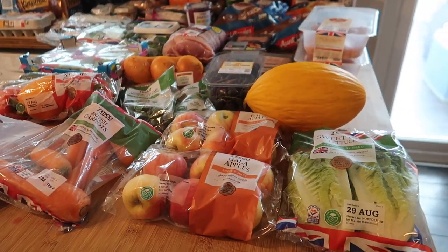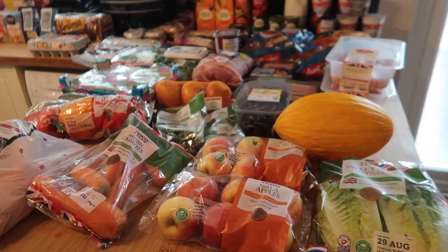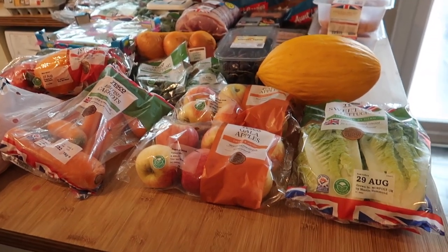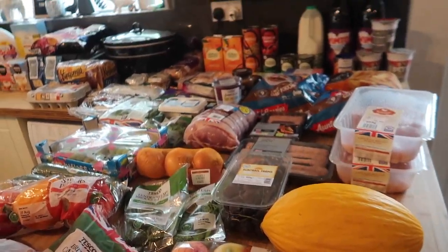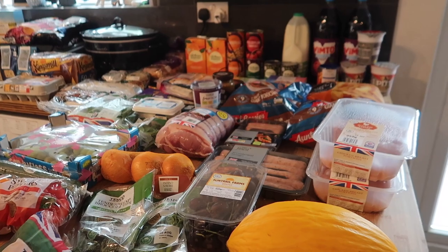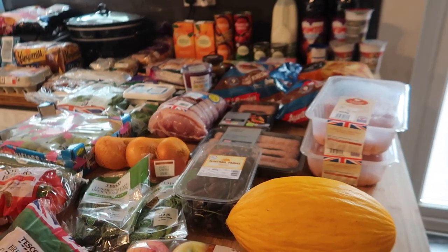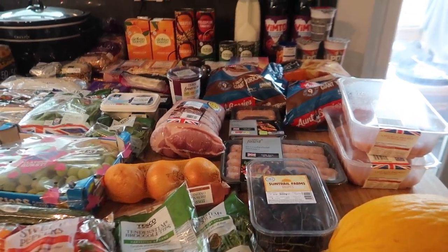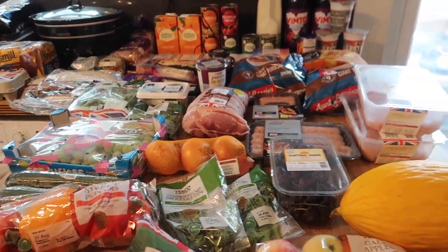I also went to Sainsbury's a couple of days ago, so I'm going to pop in those few bits that I got from Sainsbury's as well. And there may be a little bit of a montage of Tesco. Oscar did kindly do some filming. He's my youngest and he took the camera and did a little bit of B-roll around the shop. So I'm not sure what that's come out like, but if it's any good, then I will pop that in as well.